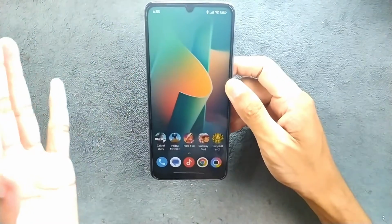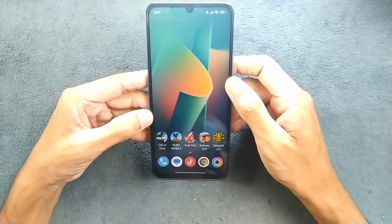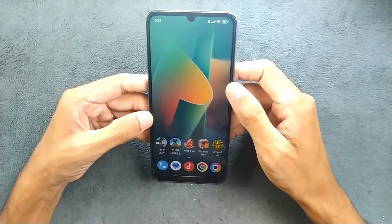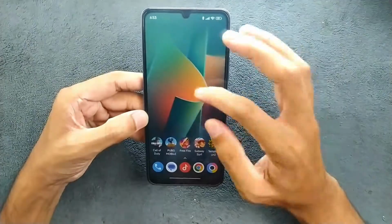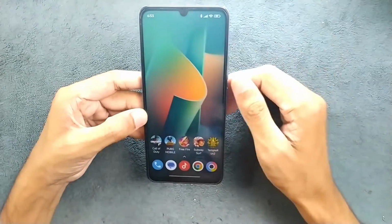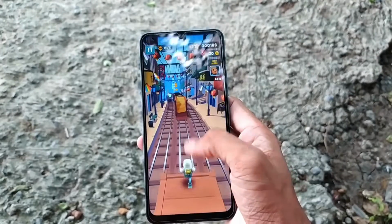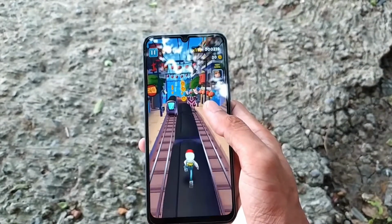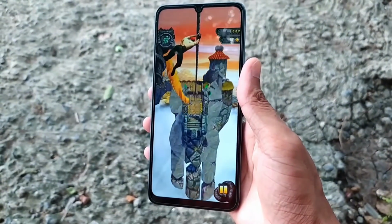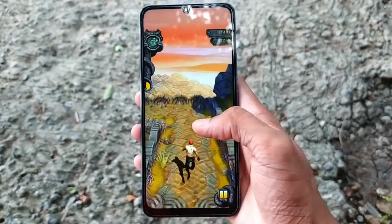Now let's talk about gaming. This is not really a gaming phone, but if one really wants to play some games, you can do that. But as I said, there is an issue with touch response. If you play Call of Duty, PUBG Mobile, Free Fire, this type of games, you're going to notice that issue actually. For Subway Surfers, Temple Run and other games, you will not feel that. Those games do work perfectly fine.